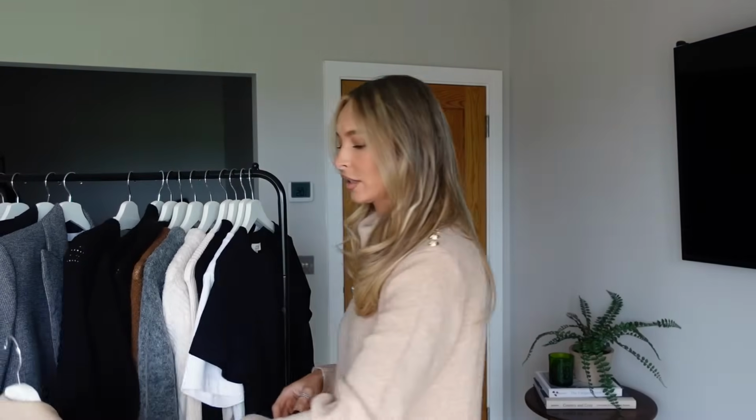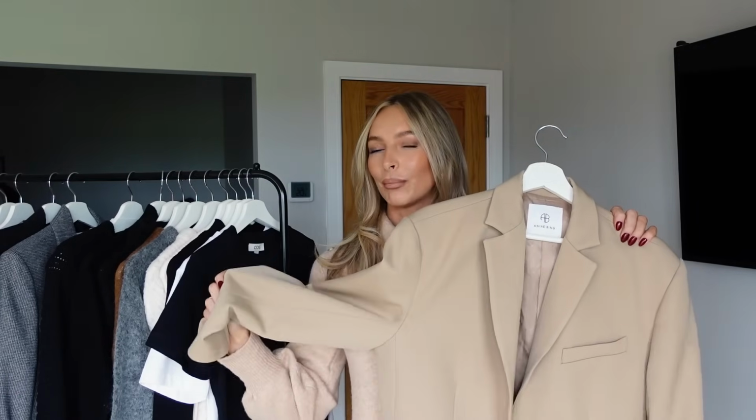I do obviously also recommend a neutral blazer. So camel, beige, just something that adds a little bit of brightness, lightness to an outfit. We don't want every single outfit to be black and doom and gloom. So a good beige blazer is a definite essential. This one is from Anina Bing.